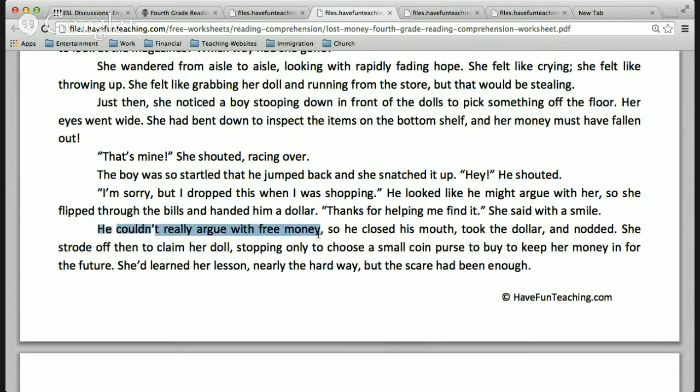All right. And our last one here, Amparo, go ahead and finish up the story, please. He couldn't really argue with free money, so he closed his mouth, took the dollar, and nodded. She strode off then to claim her doll, stopping only to choose a small coin purse to keep her money in for the future. She'd learned her lesson nearly the hard way, but the scare had been enough.